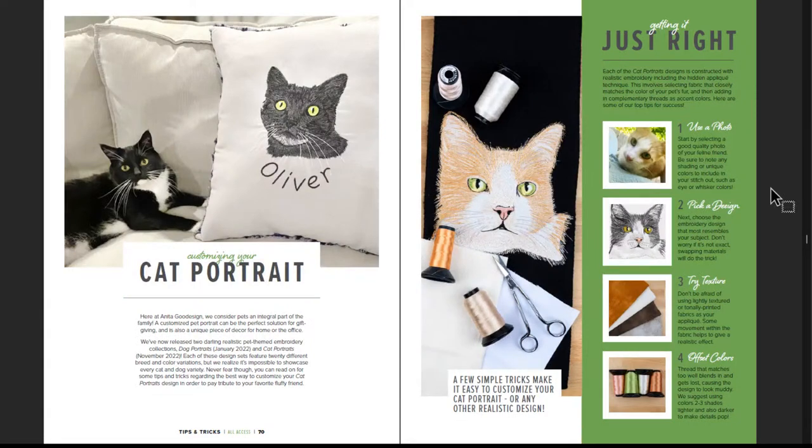So, cat portrait. Yeah, I guess you could make it to match your cat. That's pretty cool. Anybody who has a cat would like a gift like this, and you could change the colors to match. Try texture, offset colors, use a photo, pick a design. Okay, so they tell you how to customize it. So getting it just right.